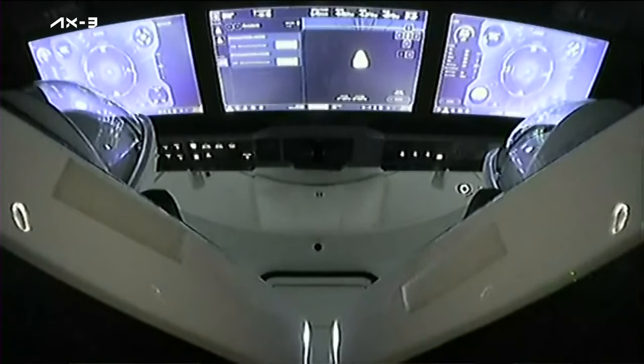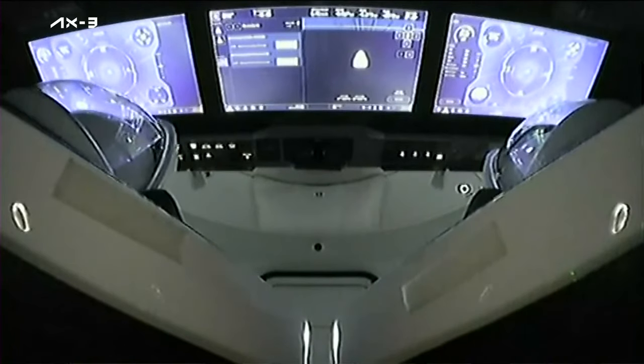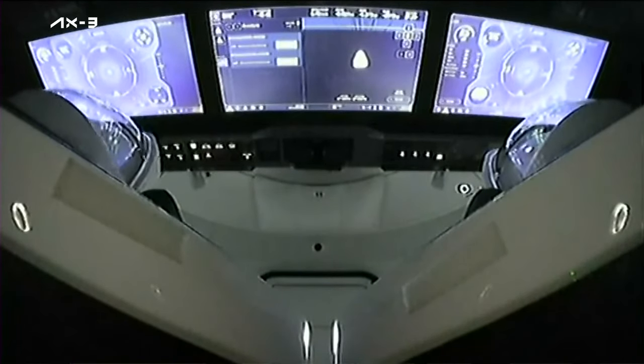And a good view inside of Dragon. We have the commander on the left-hand side, pilot on the right-hand side. You can see the displays there.